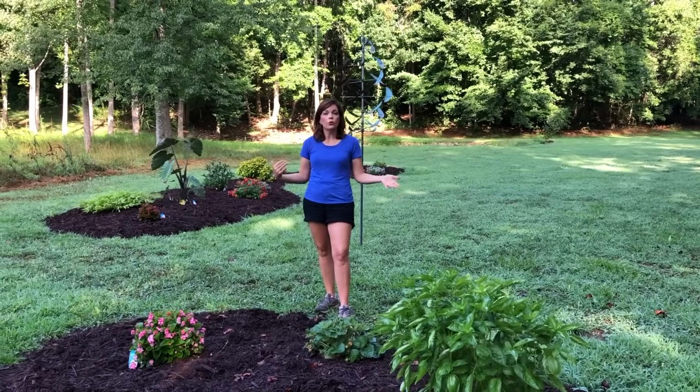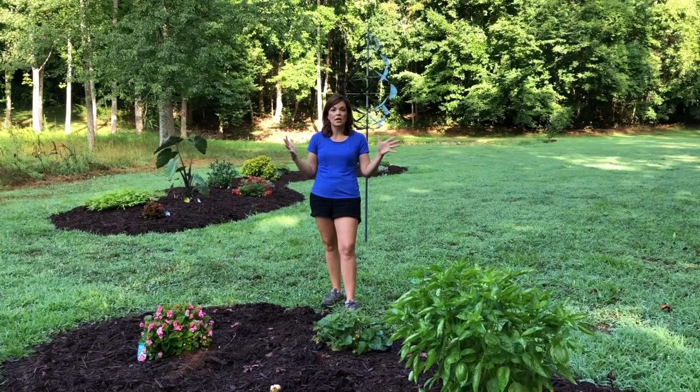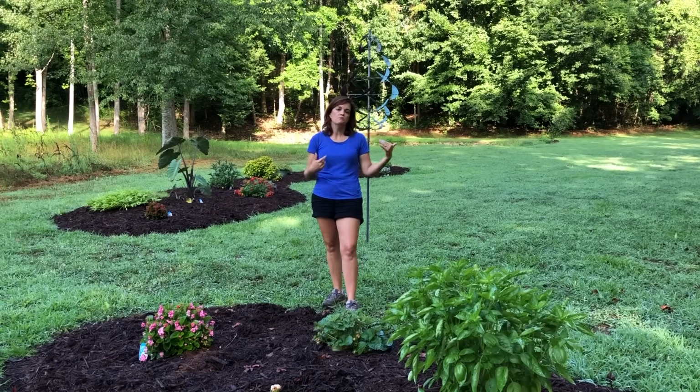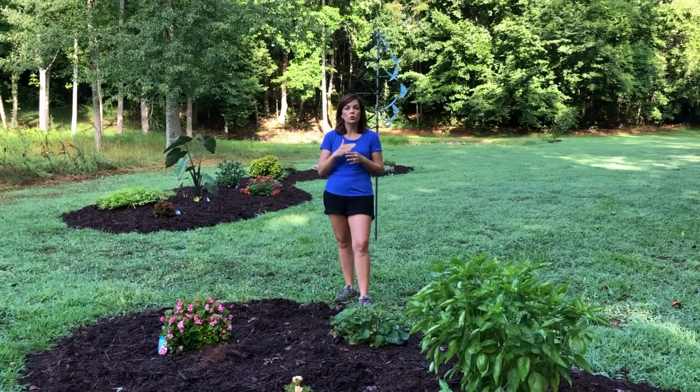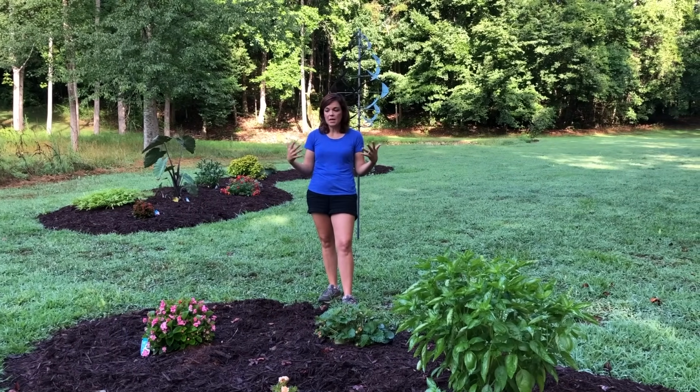So we're just going to walk through. I'm not going to hit every single plant. We're just going to do the ones that are really shining right now because some are looking great and some maybe not so much, but we will do another tour of the whole bed in a couple of weeks to give you an update.